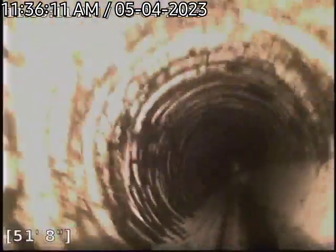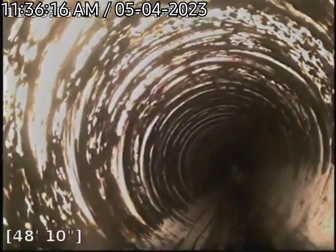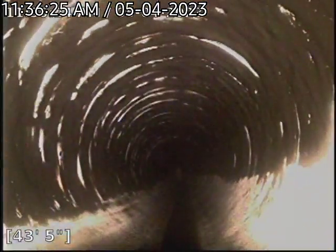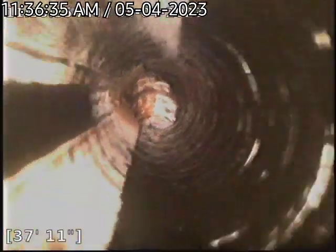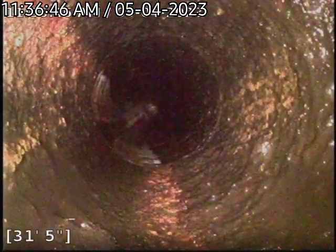Do have the big ball on. Coming up on that cast iron real quick. 20 some feet. There we are.